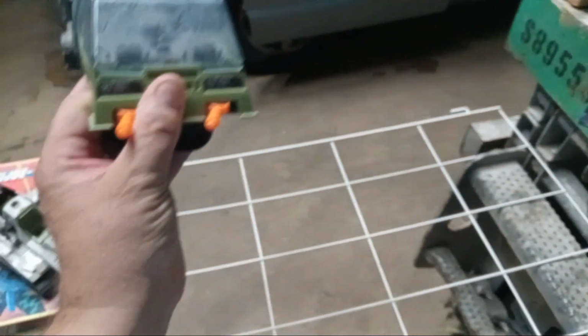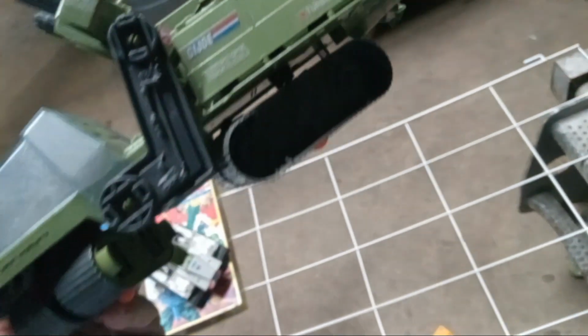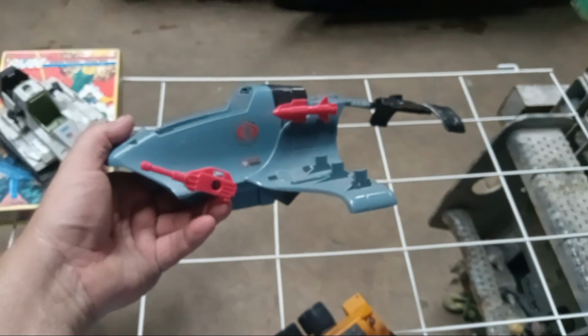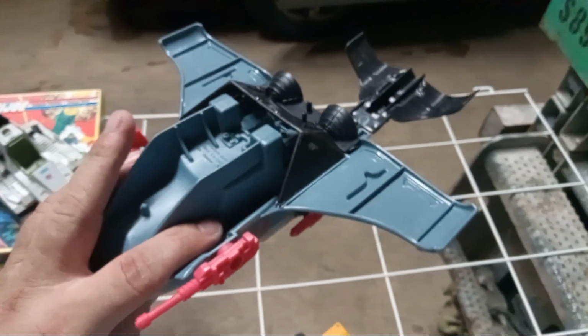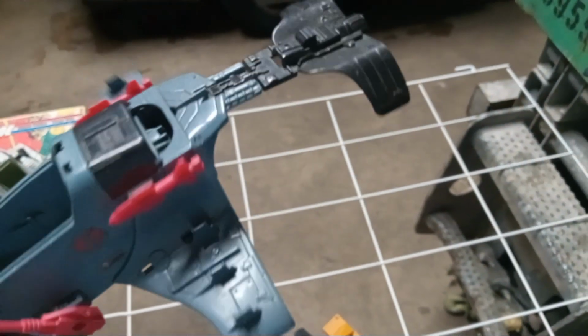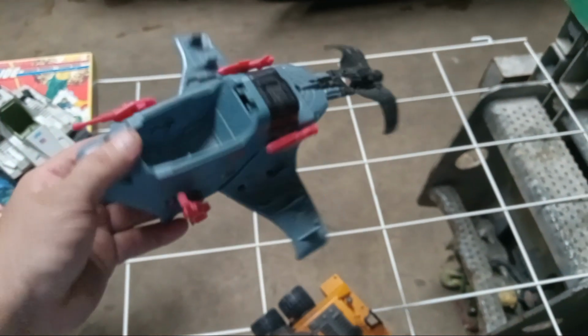Got this piece. I think it's a couple missiles in there, the guns and stuff. Not too bad of shape. It does have its wheels for the most part. Bear with me. Then this piece here, it's like a hovercraft kind of thing. It's got all 4 guns. I'm sure it's missing pieces. It's missing weapons and stuff.